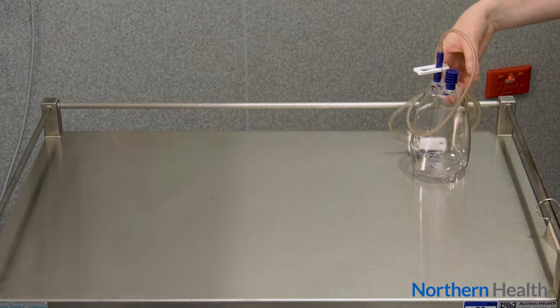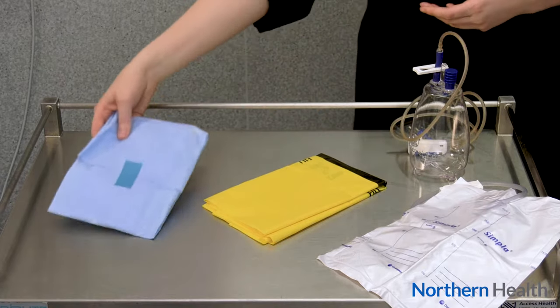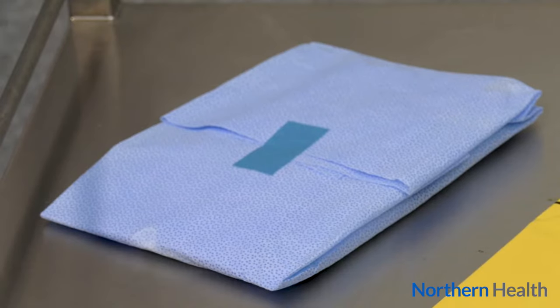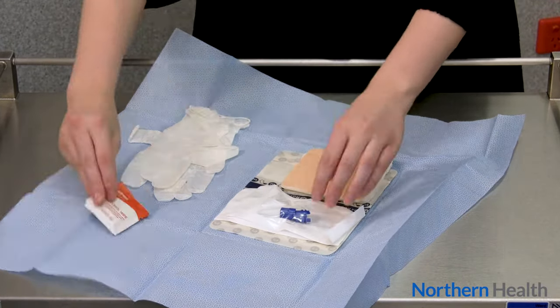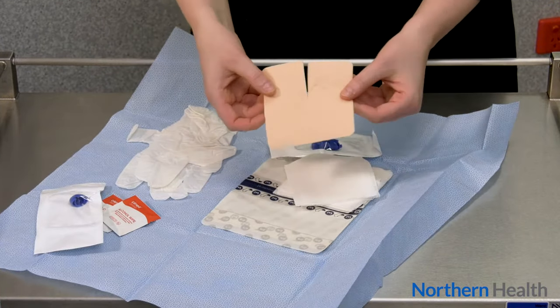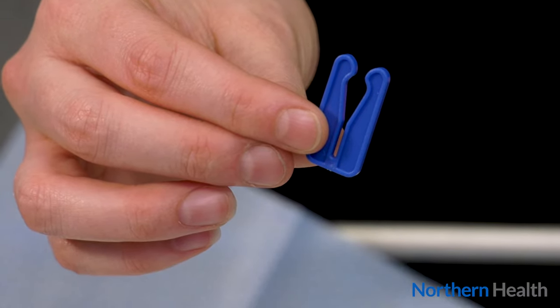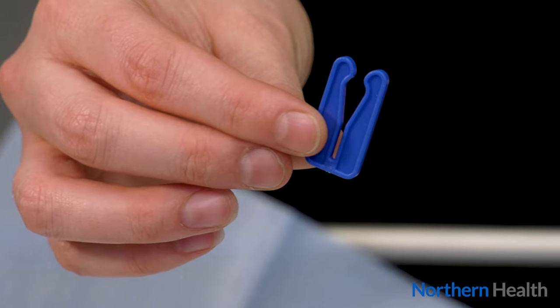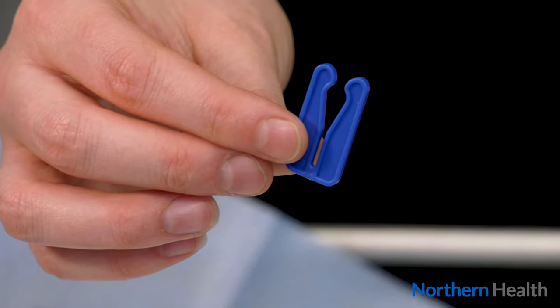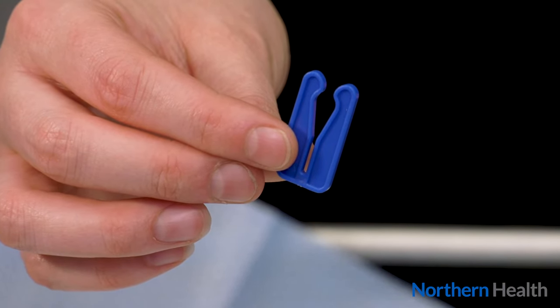The drainage kits include a vacuum bottle or bag, a rubbish bag, and a dressing pack. The dressing pack includes sterile gloves, alcohol wipes, a new cap, a split foam dressing, gauze, a clear dressing, and an emergency clamp. The emergency clamp is used to clamp the tube in a very rare situation in which the valve becomes disconnected or if the tube is cut or punctured.